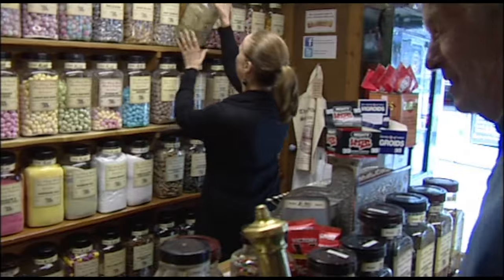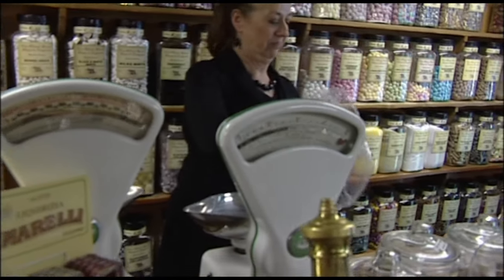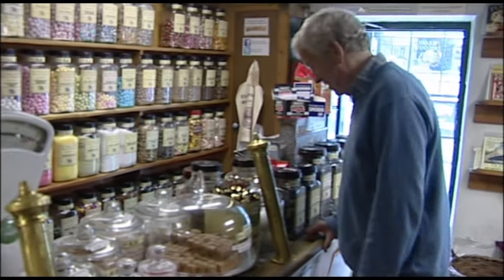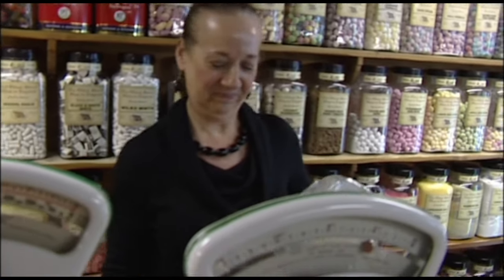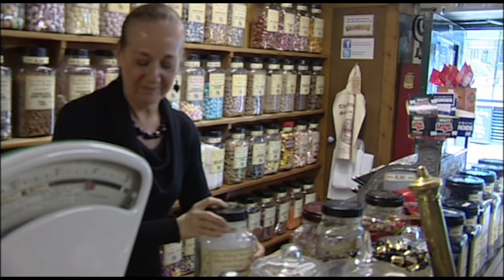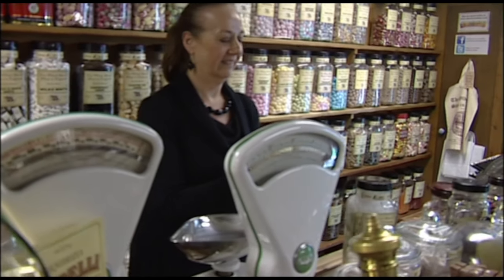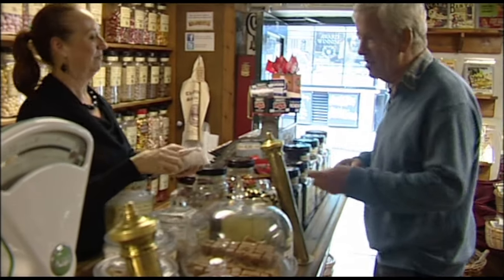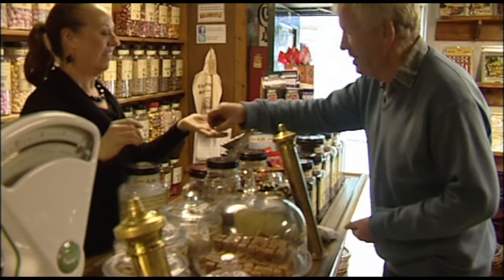Toffee centre. Golden humbugs. Golden humbugs, right. Listen, I just want you to know, this is for me, it's not for the birds. There we are. Right. Charge your humbugs. Lovely, thank you very much, Steve. That's a pound, please. Oh, just a pound. Oh, that's good. Perfect. Thank you very much indeed.